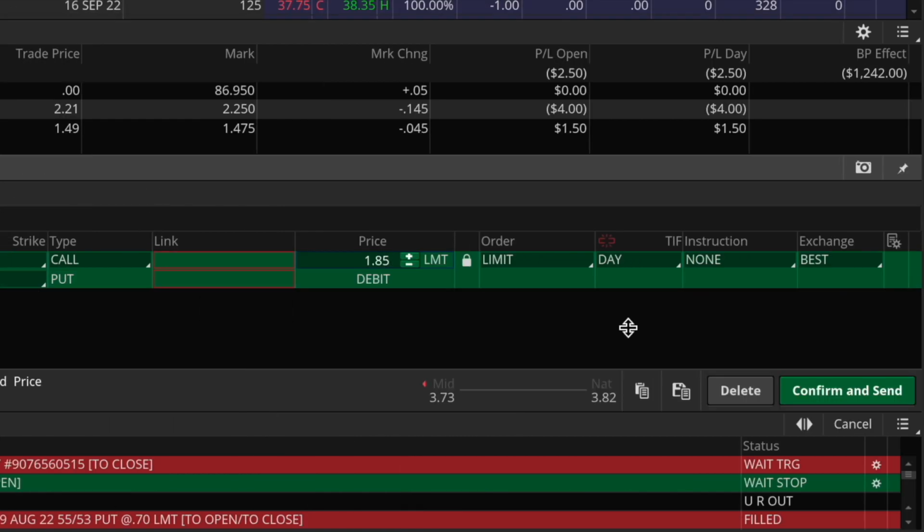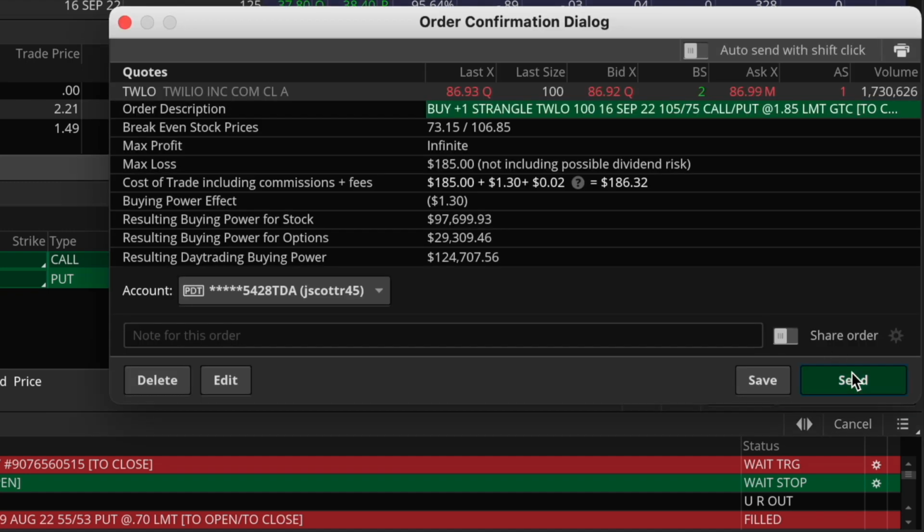So last step here is to make this a GTC order so it's always in place until either it does get executed or I cancel it myself. And then finally, we'll just go to confirm and send that order.